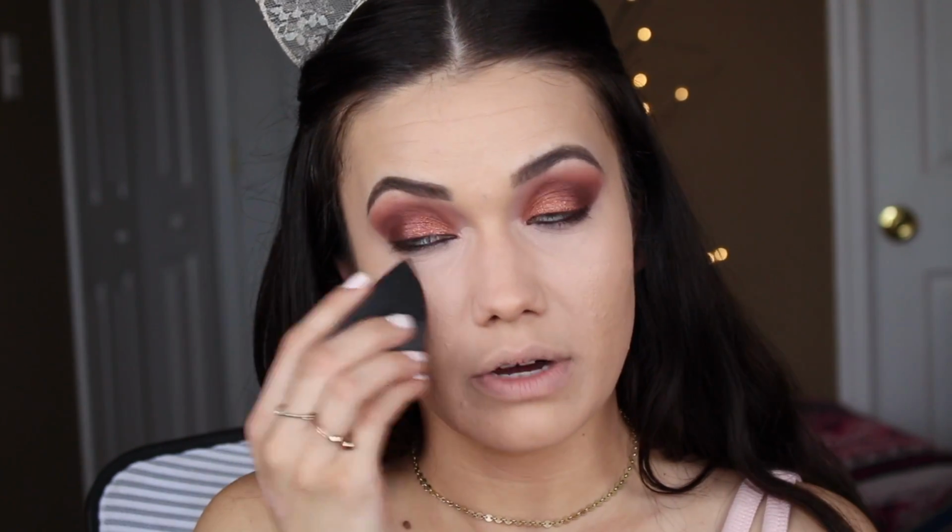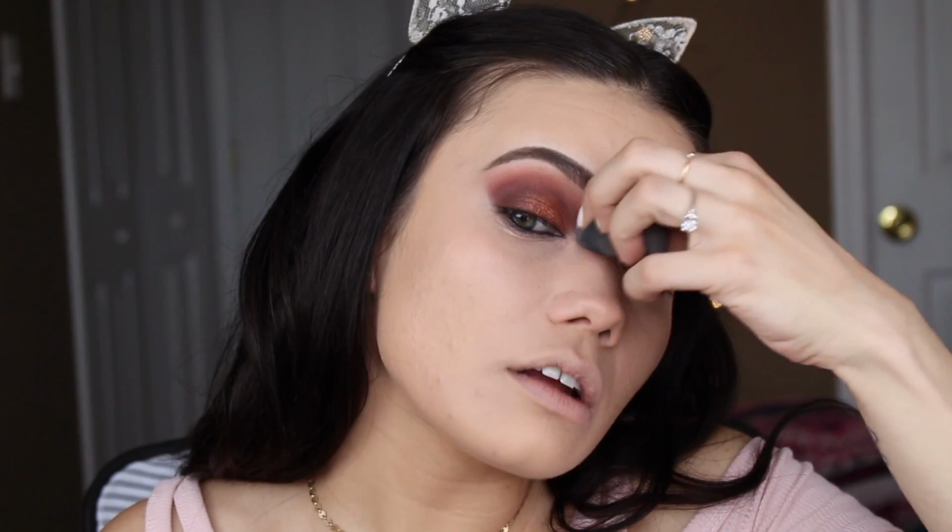And then taking my 3D HD Kabuki sponge and I'm going to blend that in. Did I just call this a Kabuki? Ugh, I'm a freaking Kabuki. Blending in like this, and then I'm gonna set it. This is not from Coastal Scents, you guys, but I need it.